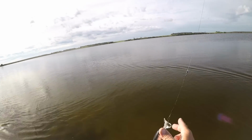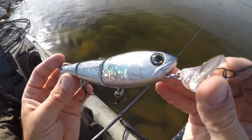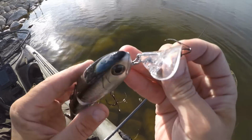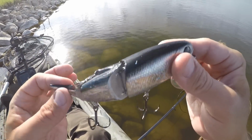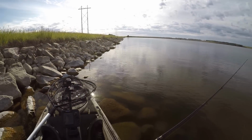That Spitfire does have some really nice action to it. I'll give you guys a closer look at that lure. So like I said, I'm throwing the 6-inch Headbanger Spitfire. It's got that concave lip at the front of it. What it does is that thing wiggles like that and it gets the rest of the lure kind of swimming like a little bait fish. Seems to be driving those pike crazy out here so far today.